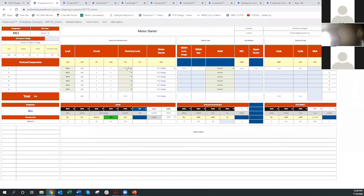Just for those who don't know how the MCC gets designed and built, it's built in buckets. Each bucket has, I think, a 6.5 inch height, and each motor starter NEMA size gets what they call a space factor. So when it said 1.5 space factor, that means it's 1.5 times the size of a bucket.